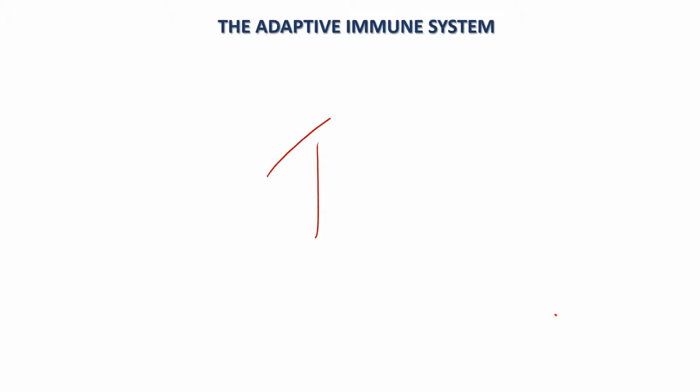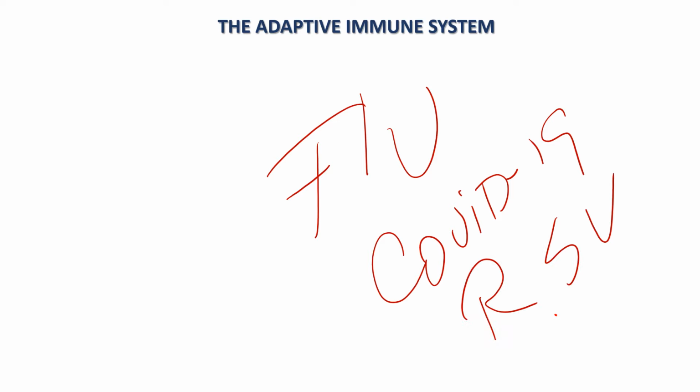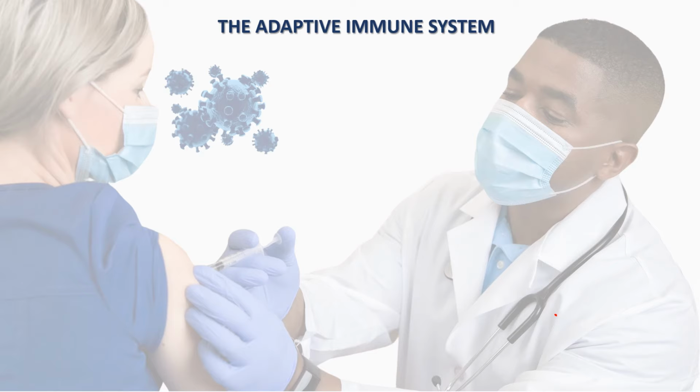flu, let's say by, we have right now the COVID-19. We also have right now the RSV, respiratory syncytial virus. So if we are attacked by any of these three viruses and we don't have a vaccine, which by the way, the vaccines we have today are completely different in being effective and being safe than 50 years ago.